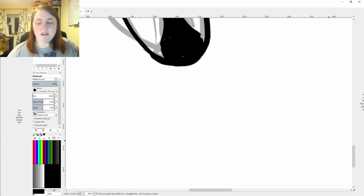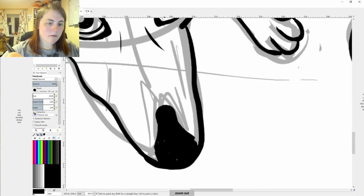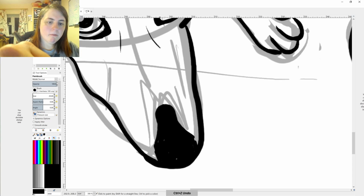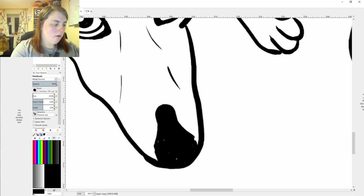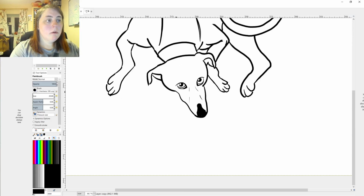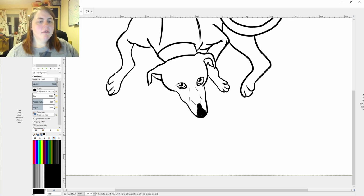Now on her beak she has a few additional lines. Doesn't really help though. It doesn't give it shape. I don't know how to give it shape. How do you give a dog's head shape?